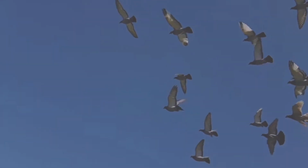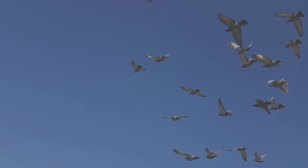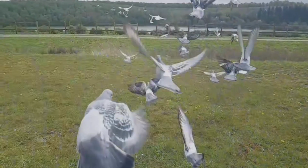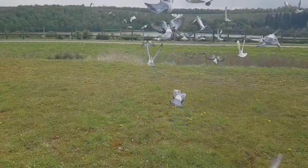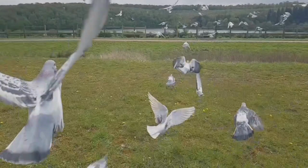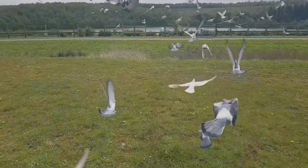Number 3. Selecting and pairing breeding stock. Selecting high-quality breeding pairs is the first step towards breeding young pigeons with strong racing potential. Pedigree. Choose breeding pairs with a proven track record in races. Pay attention to their pedigrees, focusing on birds with good homing ability, speed, and endurance.